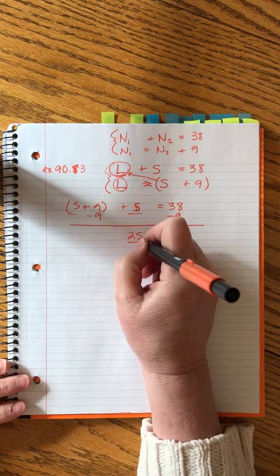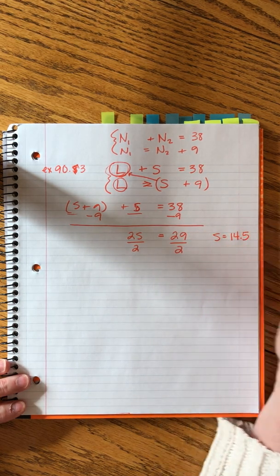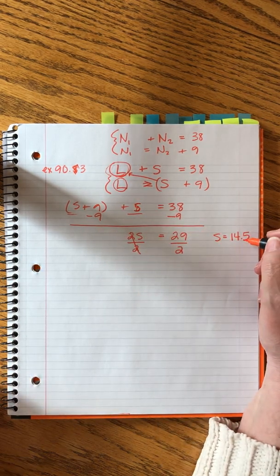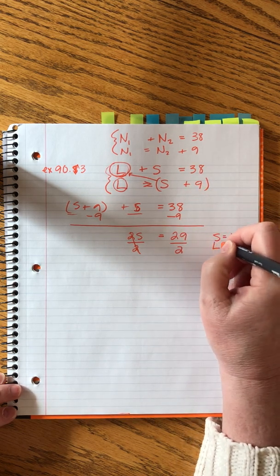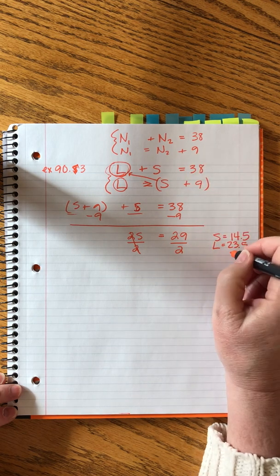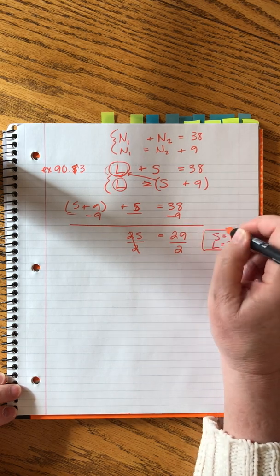Okay? So we're going to divide both sides by 2, and we get S equals 14.5. That seems weird, but that's the right answer. Okay, so John doesn't always make it come out even. Every once in a while, he'll freak you out. The longer piece, we add 9, so that would be 23.5. Let's see, do they add up to 38? Yes, they do. So that looks good, and that's the right answer.